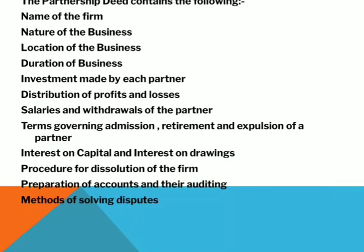And then it also has the methods of solving disputes. If there is a disagreement between the partners because they have differences in opinion, what method should they follow? Should they approach the court, or should they have a third person come in between to settle the matter, or should they settle the matter among themselves only? So what is the method of solving these disputes? That also comes here.